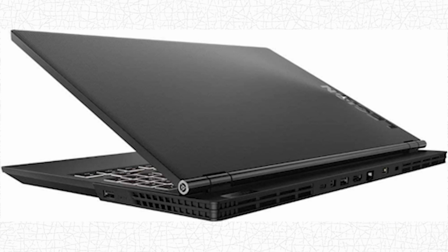Okay guys, now we are starting on the high-end laptop. So the first high-end laptop is the 2019 Lenovo Legion Y540. It is a 15.6 FHD display laptop in 1920 by 1080 resolution. It is an IPS anti-glare display. It has IPS technology for wide viewing angle with energy efficient LED backlight.